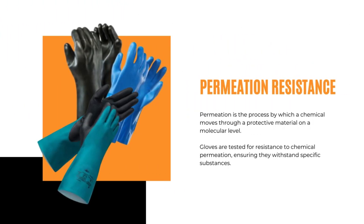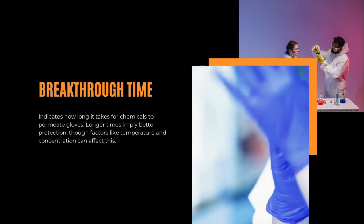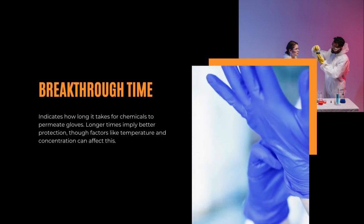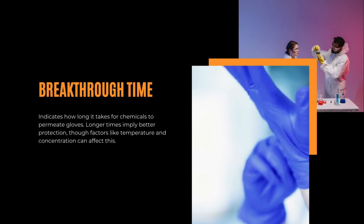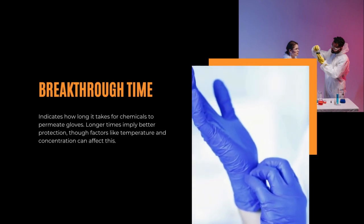Permeation resistance. Permeation is the process by which a chemical moves through a protective material on a molecular level. Gloves are tested for resistance to chemical permeation, ensuring they withstand specific substances. Breakthrough time indicates how long it takes for chemicals to permeate gloves. Longer times imply better protection, though factors like temperature and concentration can affect this.